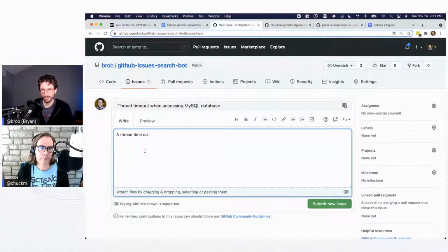Thread timeout occurs when I do a MySQL data thing. Right, and we're using Alpine. Using Alpine. There we go. Great.